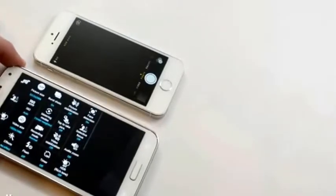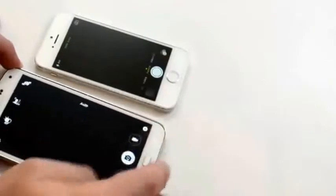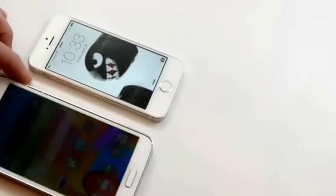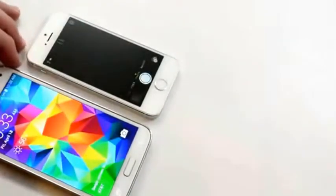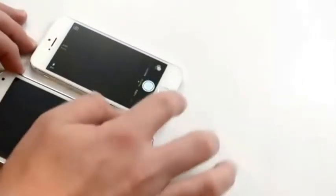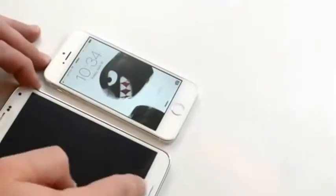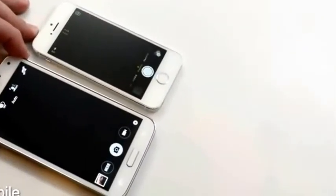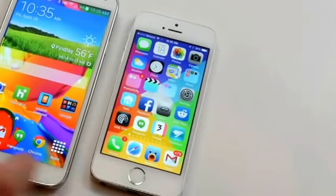So if you want more options, a little bit more control in some areas, in the default camera app, and the reason that I say default camera app and why that's important is because it's the camera app that you access from the lock screen. You can get apps for the iPhone that let you do other things, but you can't, without jailbreaking or some other magic, get to them from your lock screen, which is where I personally take a lot of my photos. So I get access to all these things just with one swipe. So that's a plus.